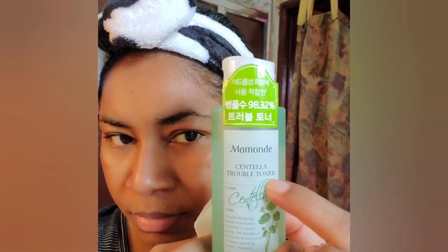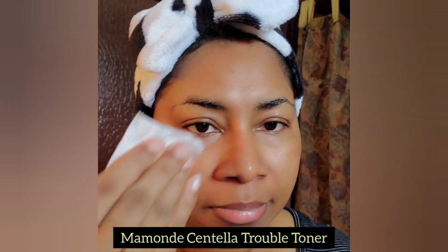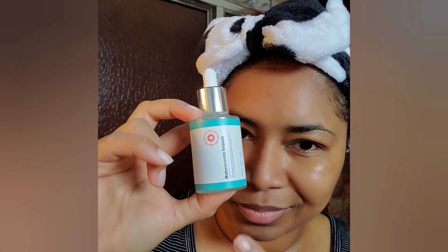So my skin is damp and already cleansed, and I'm in step 2, which is to calm. I'm going to actually use 2 products to do this. One a toner and the other one is an ampule. So with the Mamonde Trouble Centella toner, I am actually swiping it all over my skin and taking it down my neck with a cotton pad. I tend to focus a lot on my cheek and chin area because those are my trouble areas.